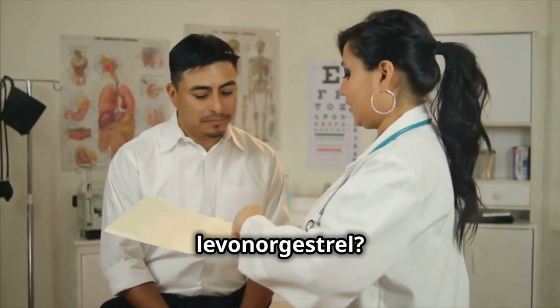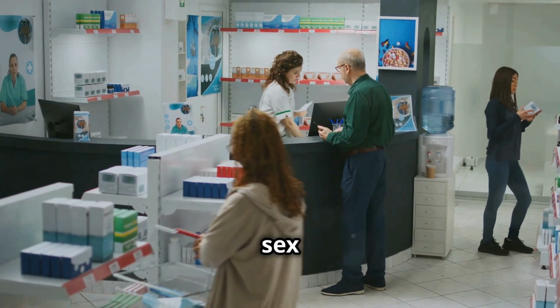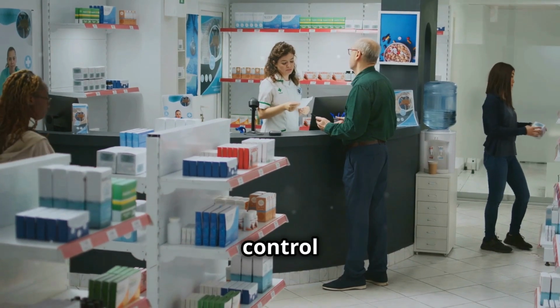When do you use Levonorgestrel? Mainly to prevent pregnancy after having unprotected sex or when your usual birth control method doesn't work. For example, if a condom breaks or if you forget to take your birth control pill.